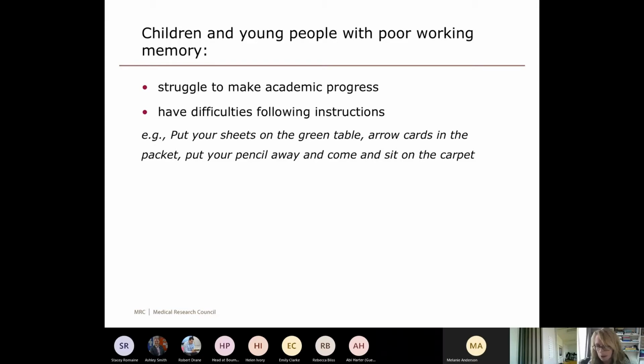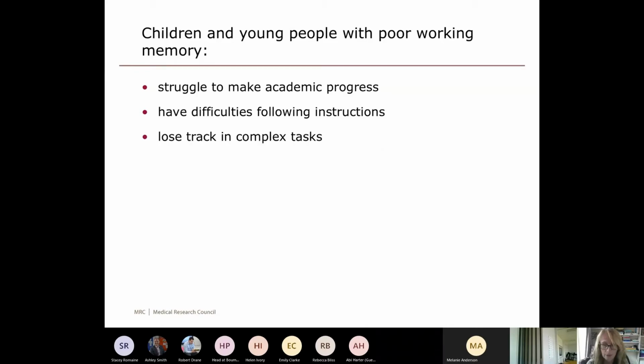And in fact, we used a lot of these instructions in an experiment that we carried out with Durham University psychology undergraduates, and we gave the same instructions to them, and often they couldn't repeat them either. So the classroom can be rather a working memory heavy environment. The kids tend to lose track in complex tasks, particularly those involving the mental transfer of information. For example, copying information from the board seems straightforward, but lots of information gets lost in that transfer for low working memory kids.